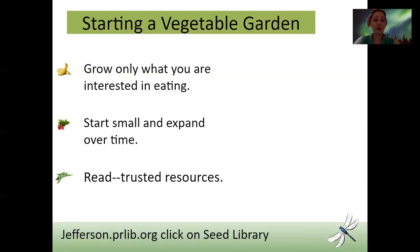You're also going to want to read reliable and trusted sources. There's so much information out there and not all of it is good. On the Jefferson Library's website, which is listed below, on the Seed Library page, we have a whole section that has good, reliable sources. And this is what I go to when I'm doing research for the Seed Library.